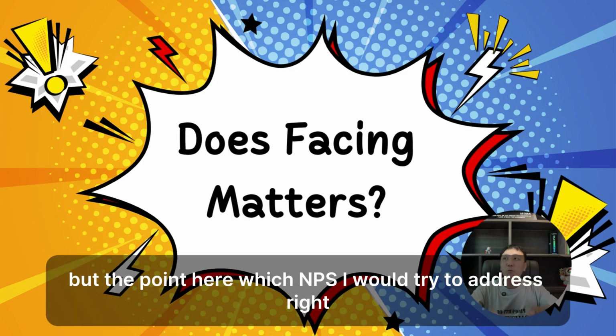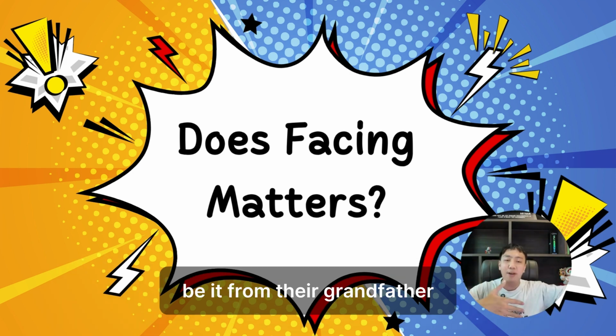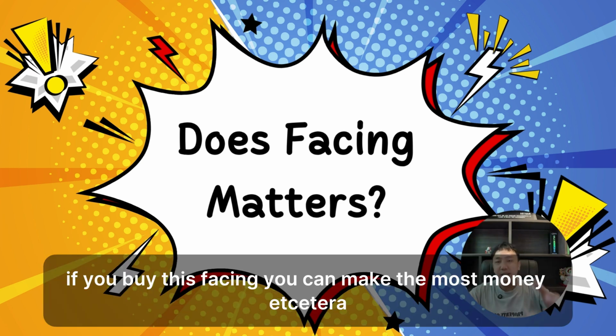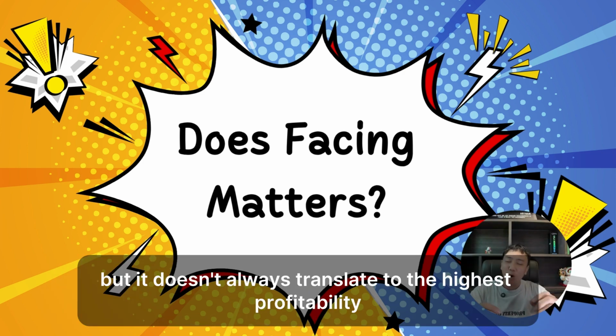But the point I would try to address is that many times when people come for viewing, they have a certain set of judgment or assumption about property, be it from their grandfather, father, or friends, that tells them that if you buy this facing, you can make the most money, etc. That's why a lot of people always go for the pool facing and nicest landscaping first, but it doesn't always translate to the highest profitability.